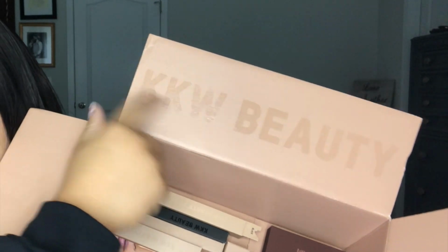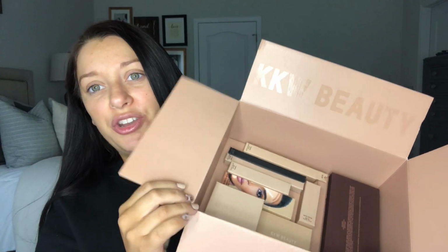Okay, so the outside of the box is just this ugly cardboard. But the inside has her logo, and it's that cute blushy nude color. Super cute. And I guess that's a good idea not to put it on the outside, because then people might try to steal it if it's on your porch or something.